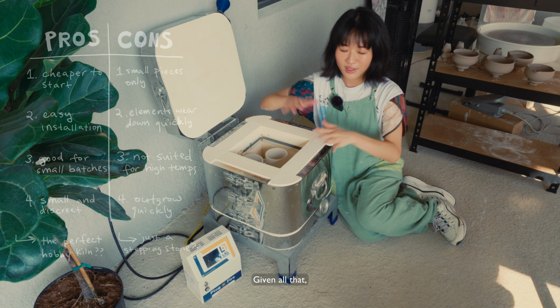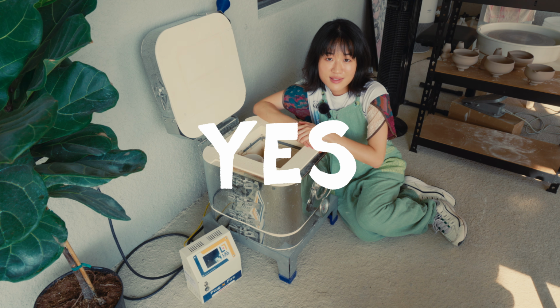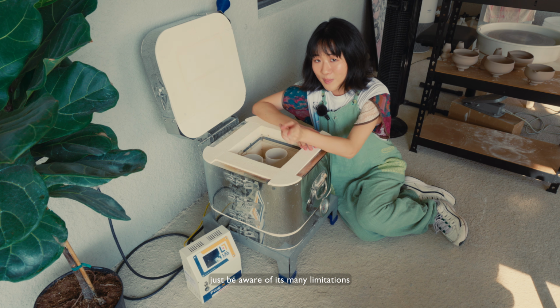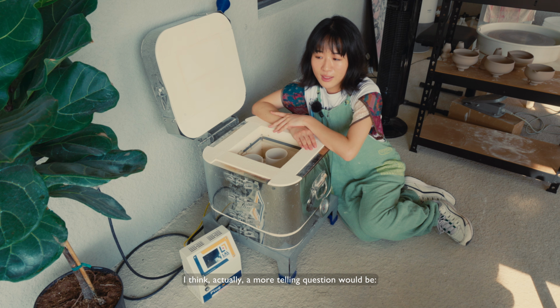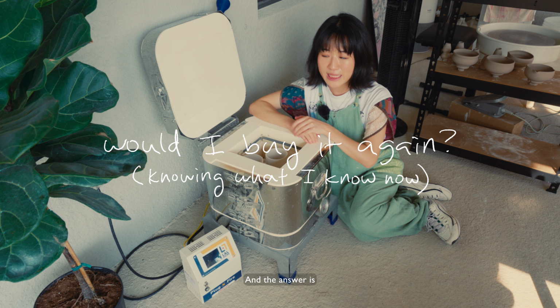Given all that, would I recommend this kiln? And the answer is yes, the product is great. It's been serving me very well. Just be aware of its many limitations. I think actually a more telling question would be, if I could do this all again, would I go the same route? And the answer is still yes.